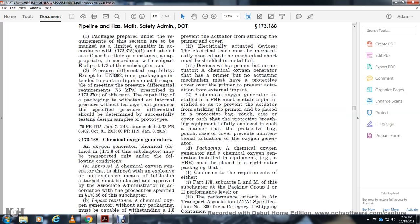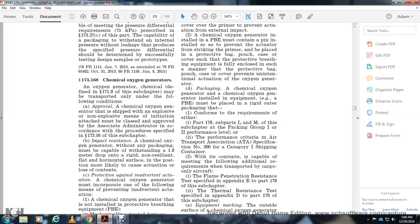173.168 Chemical oxygen generators. A chemical oxygen generator, as defined in 171.8 of this subchapter, may be transported only under the following conditions. Approval: a chemical oxygen generator that ships with an explosive or non-explosive means of initiation attached must be classed and approved in accordance with the procedures specified in 173.56 of this subchapter. Impact resistance: a chemical oxygen generator without its packaging must not be actuated when dropped 1.8 meters onto a non-resilient, flat, horizontal surface in the position most likely to cause actuation or loss of contents.